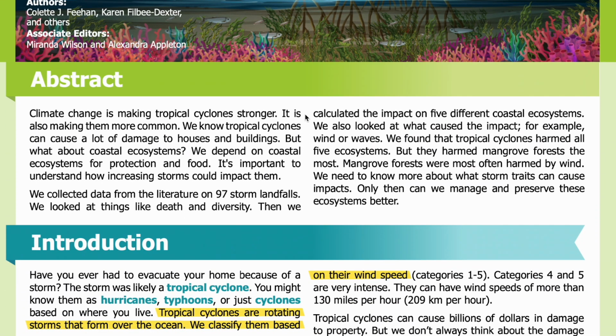Abstract. Climate change is making tropical cyclones stronger. It is also making them more common. We know tropical cyclones can cause a lot of damage to houses and buildings, but what about coastal ecosystems? We depend on coastal ecosystems for protection and food. It's important to understand how increasing storms could impact them.